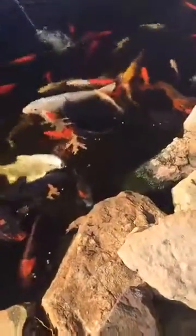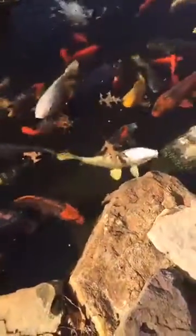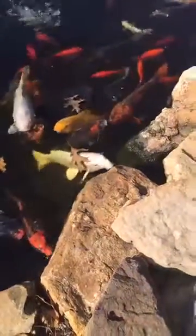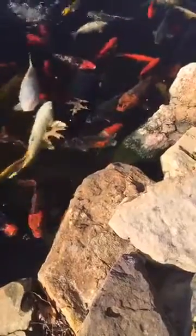This is a great time of year to inspect your fish because they're moving slow, their bodies are cool. It's warm enough for them to be active, but they're not super fast, so you can really get a good look at all your fish and see if there is a problem. See if they have any ulcers, any abrasions, missing fins.